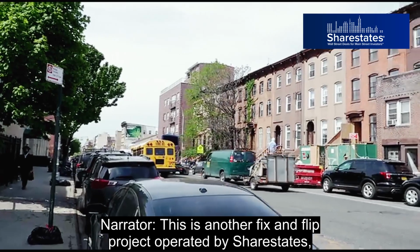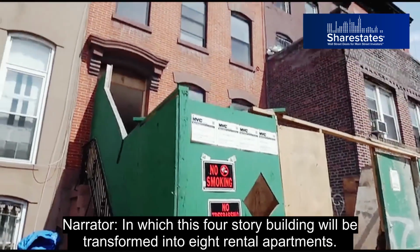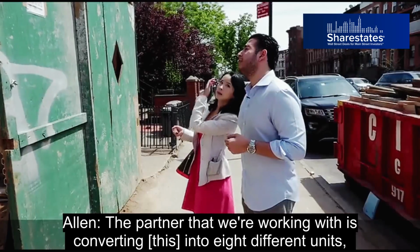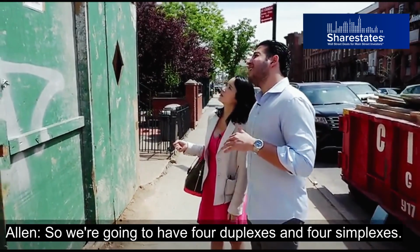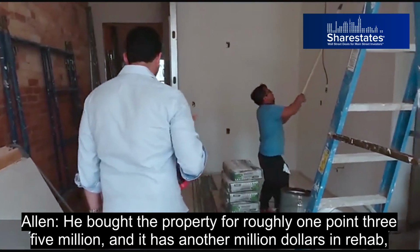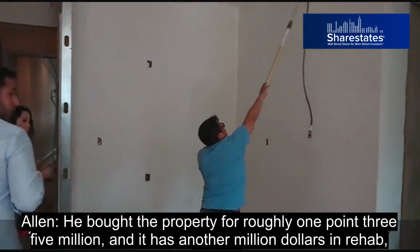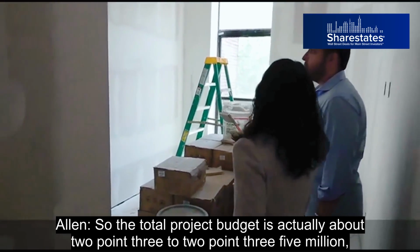This is another fix and flip project operated by Sharestates, in which this 4-story building will be transformed into 8 rental apartments. The partner that we're working with is converting into 8 different units. So we're going to have 4 duplexes and 4 simplexes. He bought the property for roughly $1.35 million. It has another $1 million in rehab. So the total project budget's actually about $2.35 million.